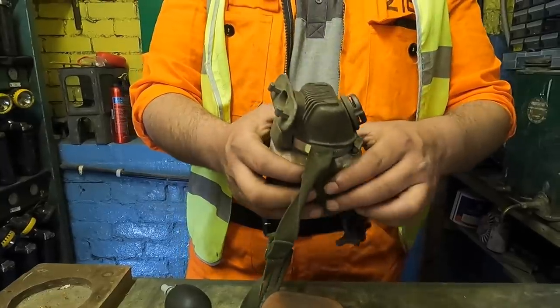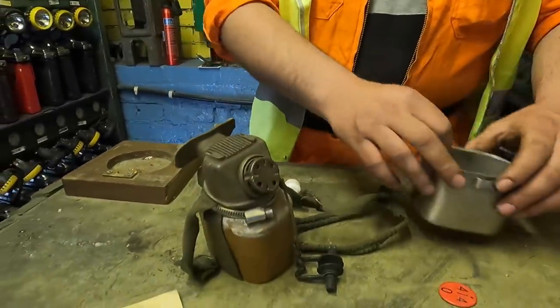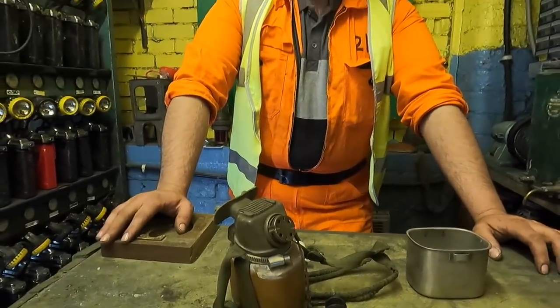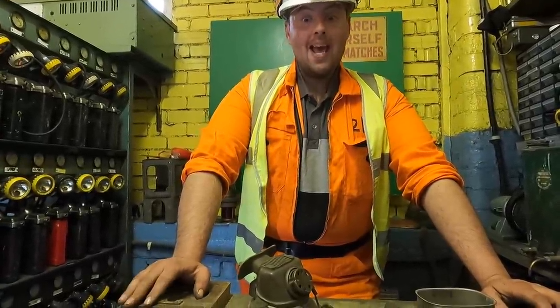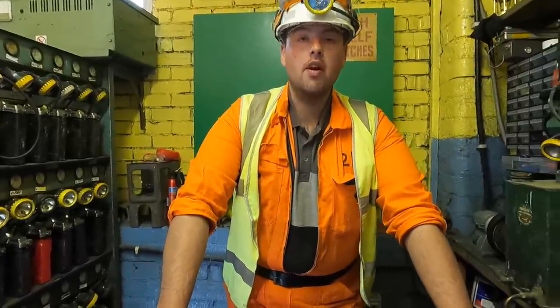And so that's called a self-rescuer? Self-rescuer, yeah. When did they come in then? Is that a modern thing though? Not really, no. I think they came in during the 50s. So, like 50s technology? Yeah. I mean, it actually became a regulation that everyone must have a self-rescuer and a light underground.